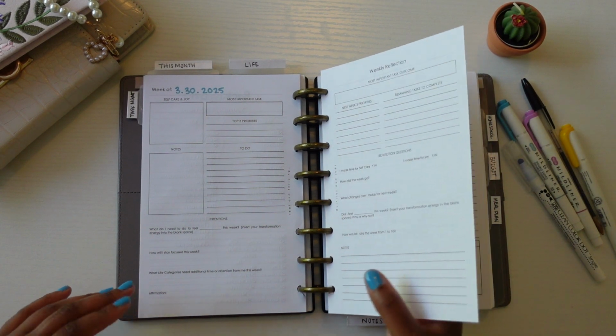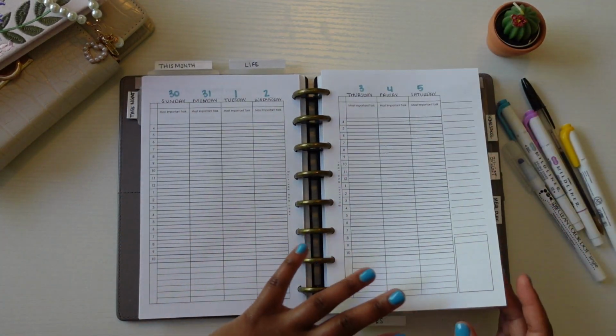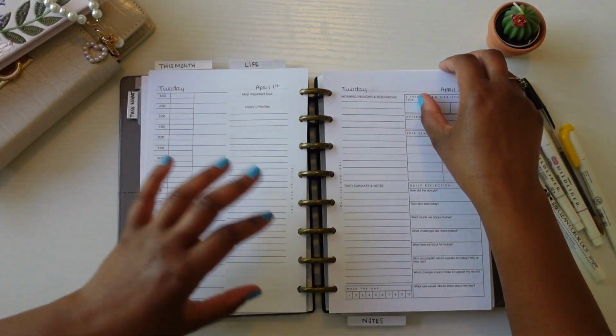We were still in the hospital at this point. There really wasn't anything for me to plan or figure out. Same thing with my weekly. I didn't put anything on here. I did not use my daily this week either.